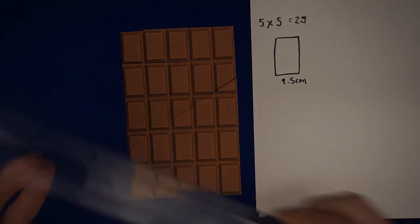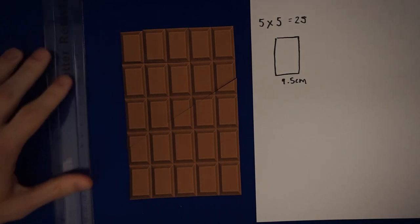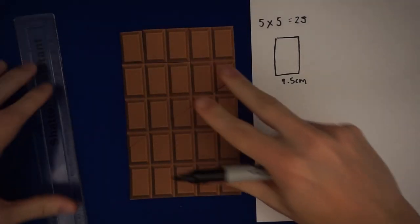And the length of the chocolate bar is going to be, and I'm not going to be estimating here, this is going to be very exact.